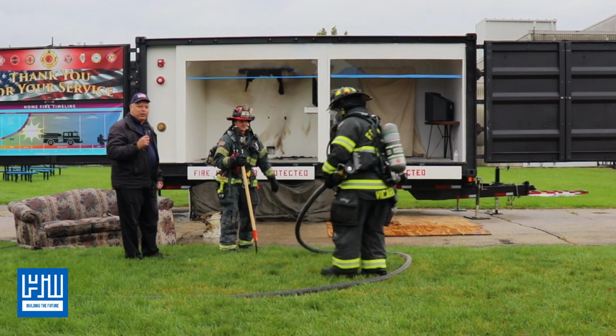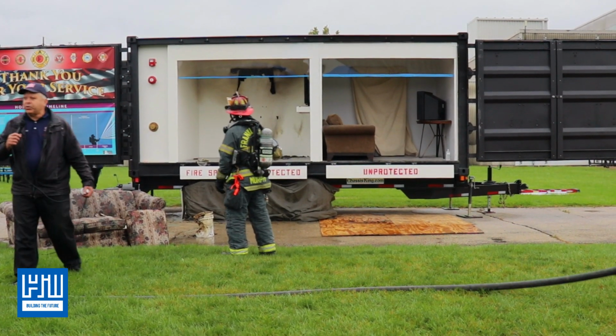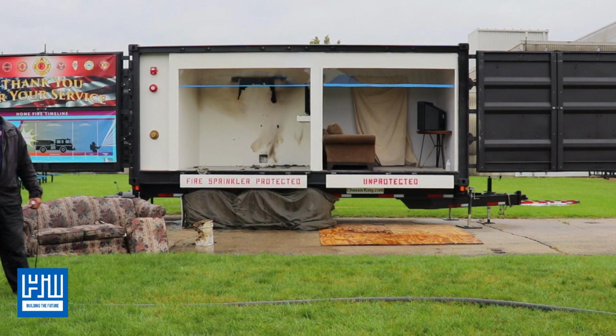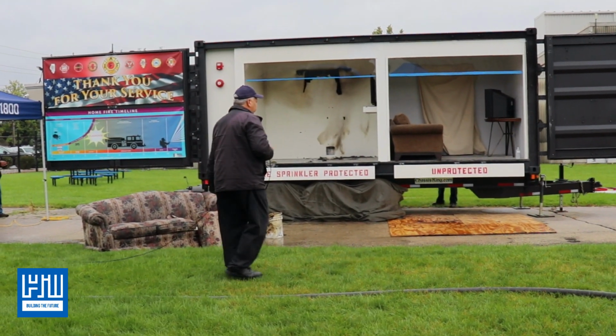All right, we're going to get set up for the flashover one now. This is the unprotected room. And remember, this is just ordinary furniture. There are no fuels, no combustibles in there. It's just what you find in anybody's house at this time. We're going to wait till Lou gets back here.